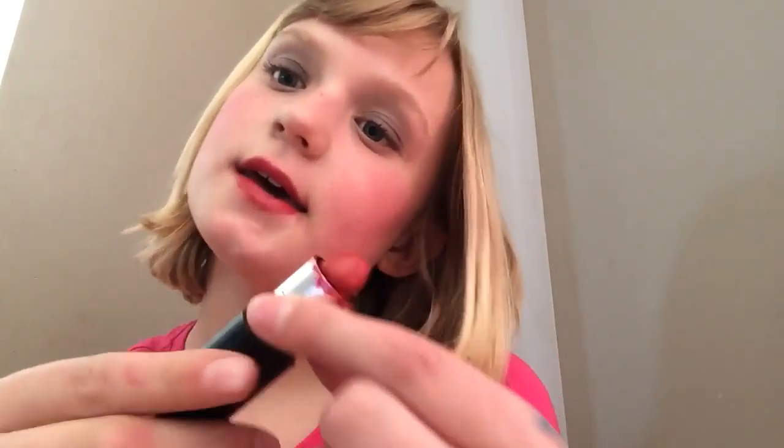Okay, I think I'll have to redo the blush. I'm just gonna add a touch more mascara. There we go. And yeah. Nope. Paper towel. And there we go.